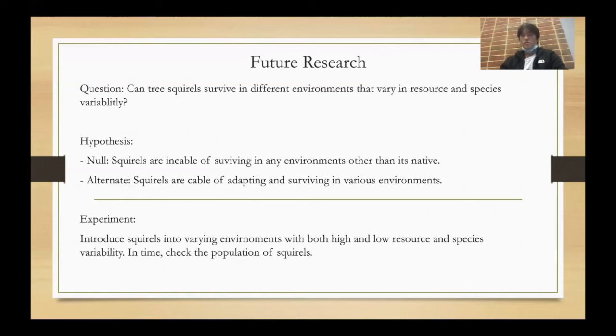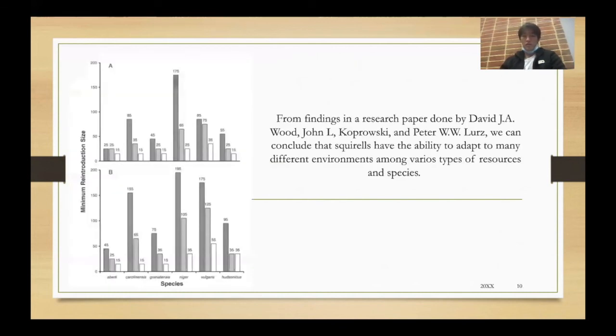Our null hypothesis was that squirrels are incapable of surviving in any environment other than what they're native to. Our alternative hypothesis was that squirrels are capable of adapting and surviving in various environments. How we would experiment with this would be to introduce a specific number of squirrels to varying environments with either high or low resource and species variability. And in time, we would check the population of squirrels to see if they survived or not.